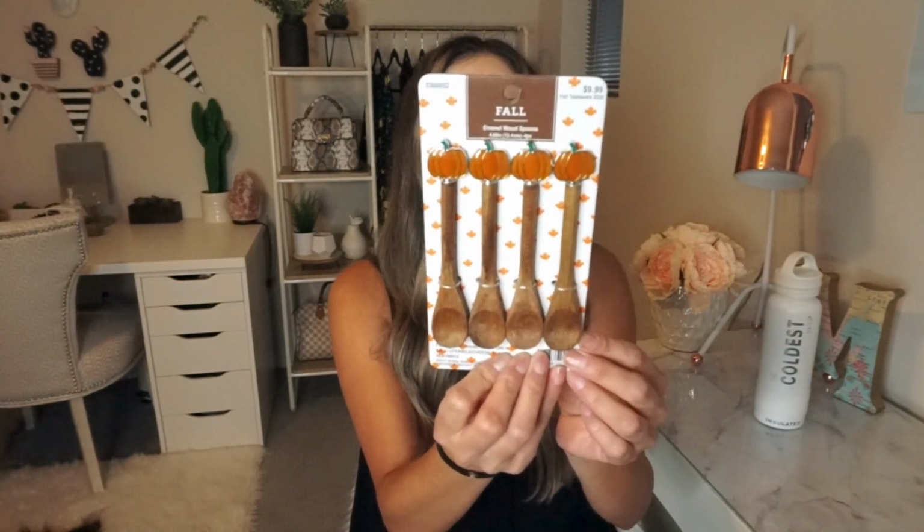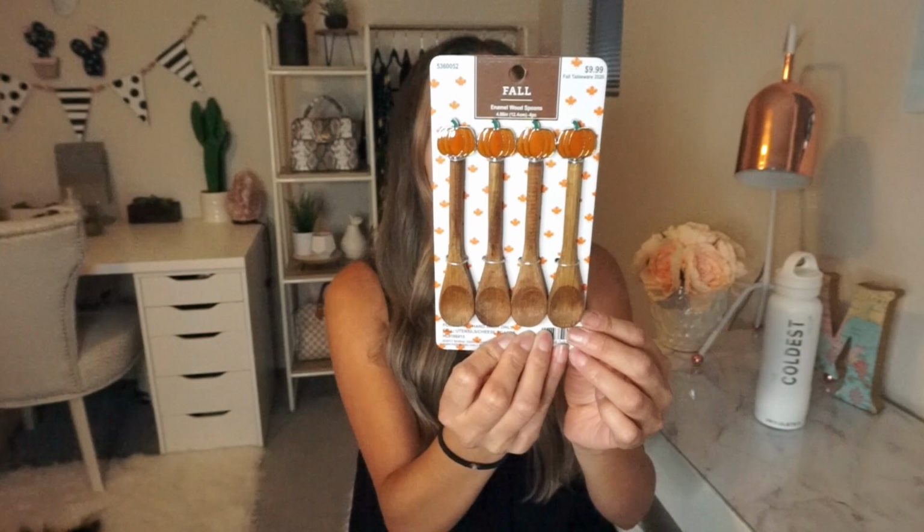Next thing that I got are these cute little wooden spoons with pumpkins on the top of them. So this is what they look like. Everything in the fall section at Hobby Lobby is 40% off, which is nice because before it wasn't marked 40% off. So now everything is marked down, which is great. If you do want to get anything for fall time, definitely head over there soon because stuff will start selling out. I got these four little stir sticks for my coffee or hot chocolate because in fall time it's going to start getting colder and I'll start drinking a lot more hot coffee and hot chocolate.